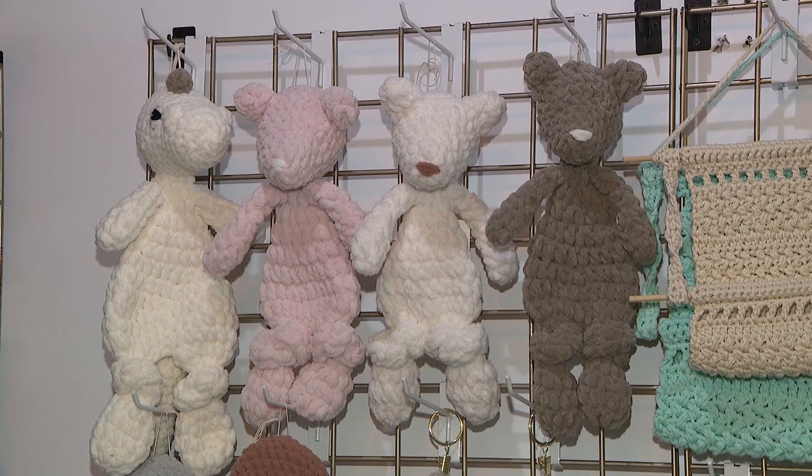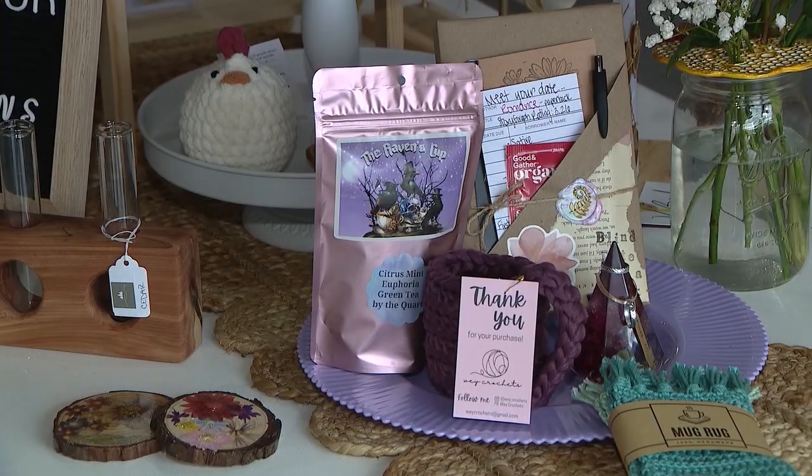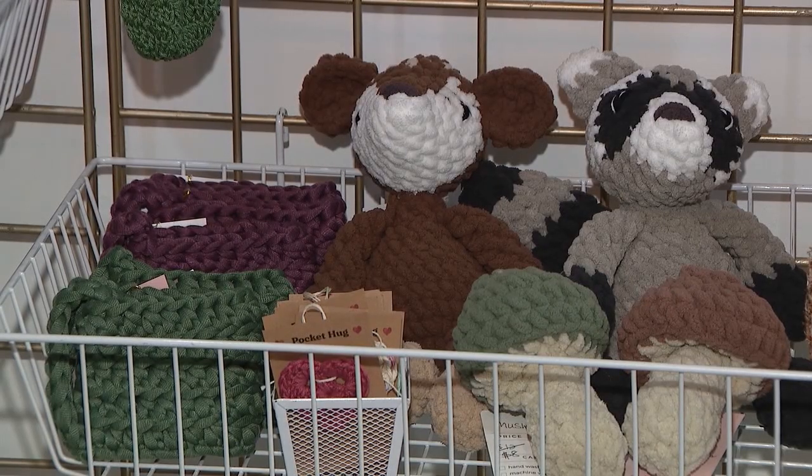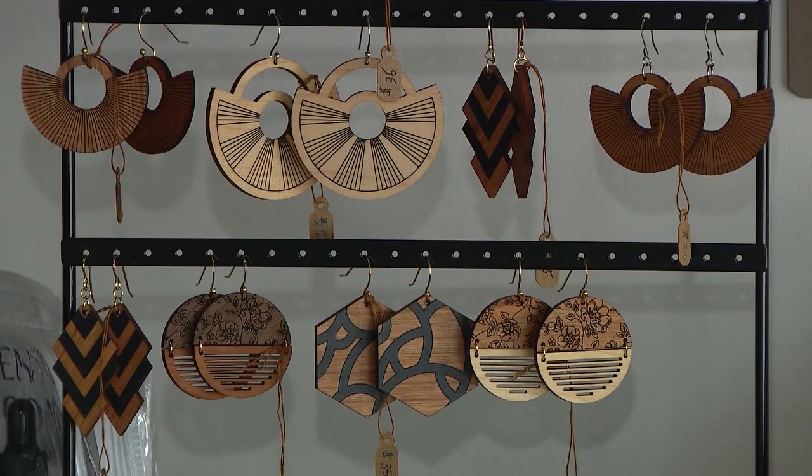I kind of joke around that we have a store of want-to-haves, not need-to-haves. So when people walk in, they're looking for a gift or something for themselves. And I like that it's no stress. Whatever else is going on in the world can stay outside, and we just have a really good vibe in here, and people pick up on that.